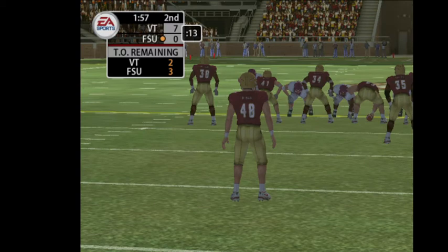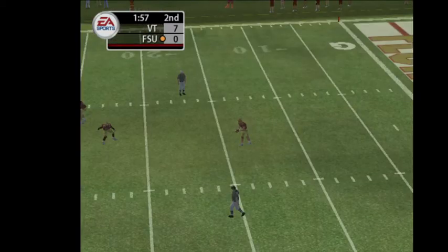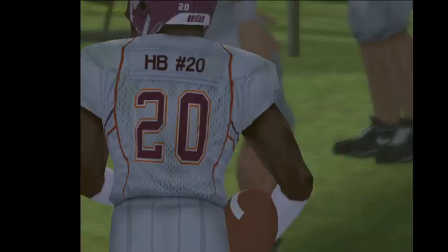And the punt team will come out. It's fourth down. He gets it away. Number 20 fields it up to 39. And the 40. A slight break in the action as the offense comes out on the field for their next possession.